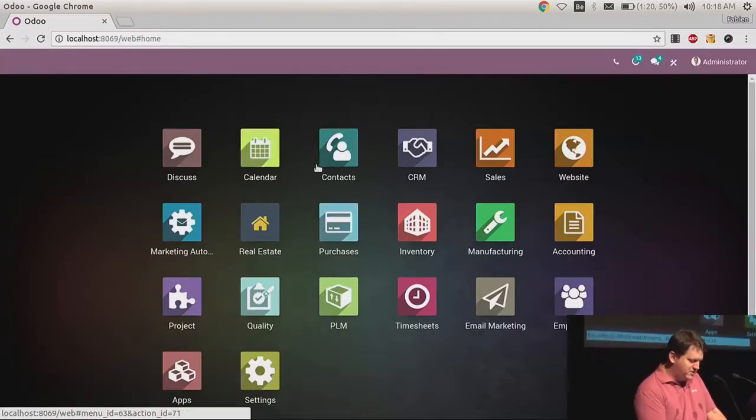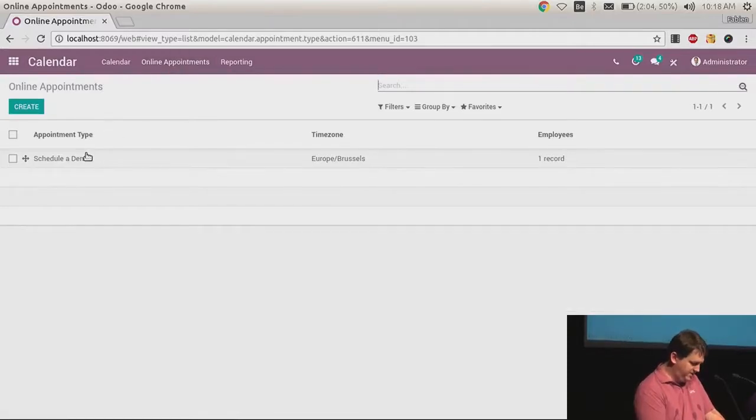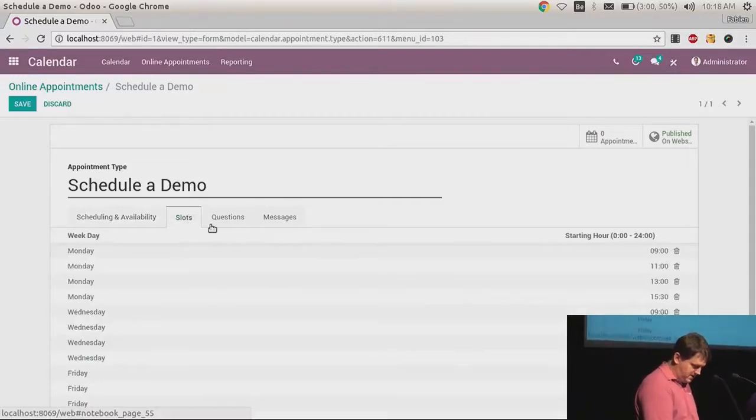So now if you go to the calendar application, you have a new menu, online appointment. You can create different types of appointment and select how you want to manage them. So the usual appointment duration is 1 hour. They have to contact you at least 4 hours before the meeting and not after 15 days. They can cancel up to 1 hour before the meeting. These are my availabilities in terms of slots. So you can schedule appointments at 9, 11, 13 on Monday, on Wednesday, this day, Friday.